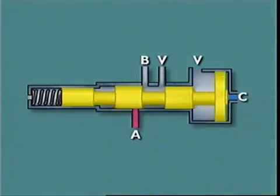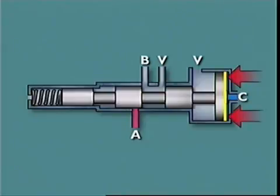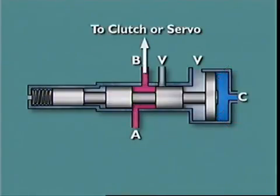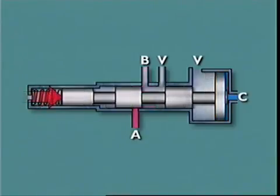This shift valve is held at the end of its bore by spring tension. It blocks the fluid under pressure at port A. The larger differential area at port C is subject to governor pressure. As road speed rises, the rising pressure forces the valve to the left, and fluid flows across from port A to port B. This can be directed to operate the next clutch or servo and change the transmission to a higher ratio. As road speed falls and governor pressure diminishes, the spring moves the valve back to cut off the fluid supply and the transmission downshifts.